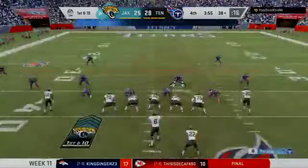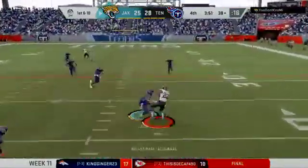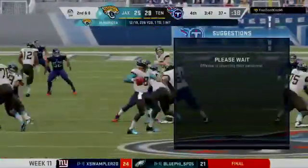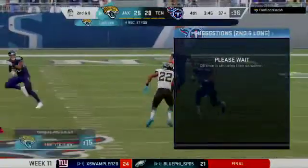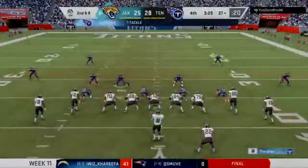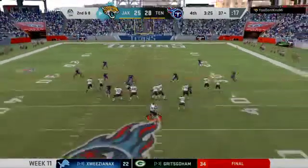Clock running, under 4 to play now as they come up on 1st and 10. Throw it, Mariota underneath for Miller. He'll get a couple yards on that one, and that'll bring up 2nd down. Everyone's got to be able to catch the football. Doesn't matter what position you play, but if you're on offense, be aware a ball may come your way.